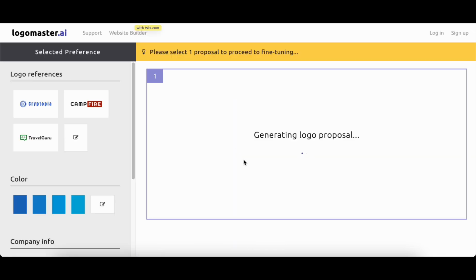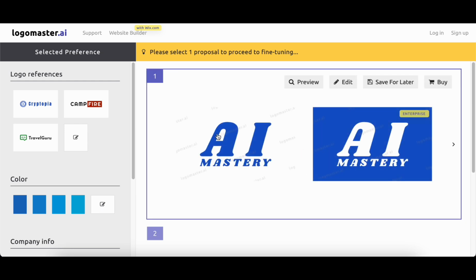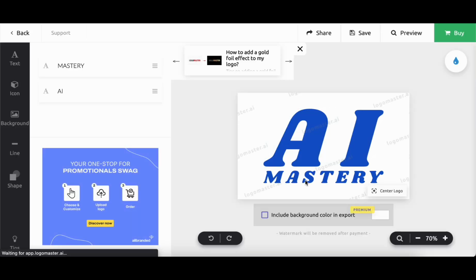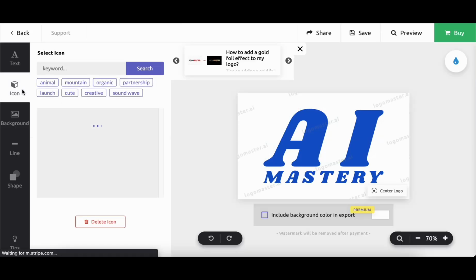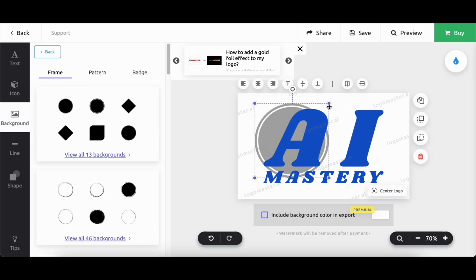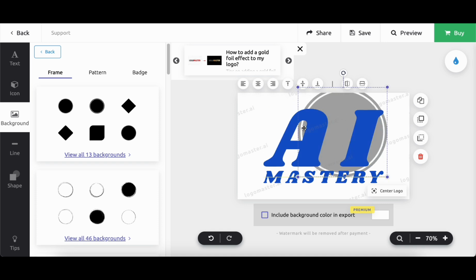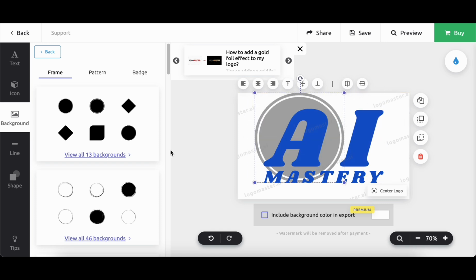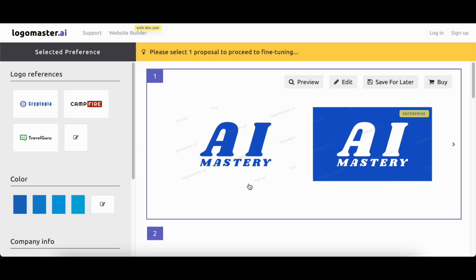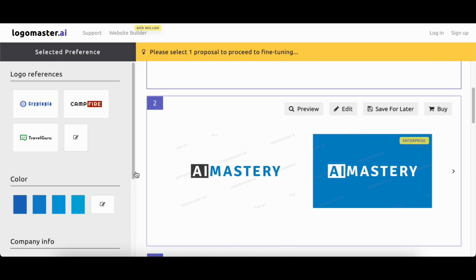In essence, Logomaster.ai stands as a beacon of innovation in the realm of AI logo makers, empowering businesses to create captivating logos without breaking the bank. With its commitment to affordability, user control, and versatile logo usage, Logomaster.ai solidifies its position as a top choice for businesses looking to make a lasting impression through their visual identity in 2024.